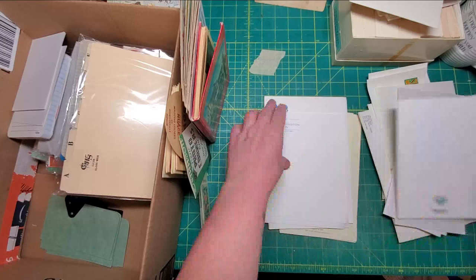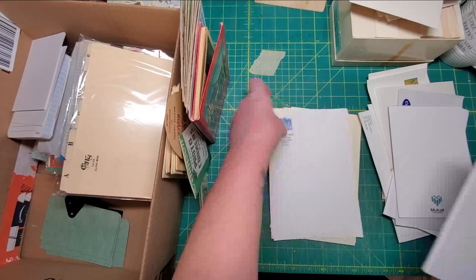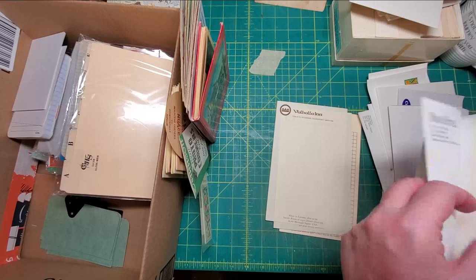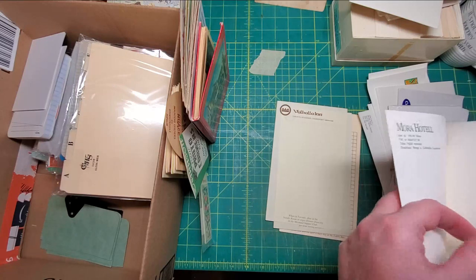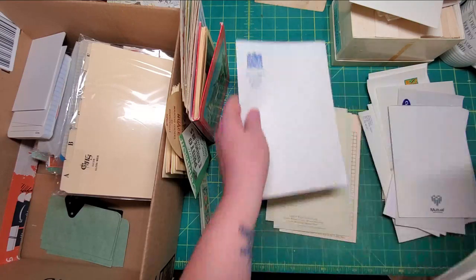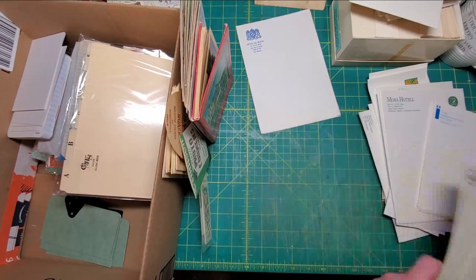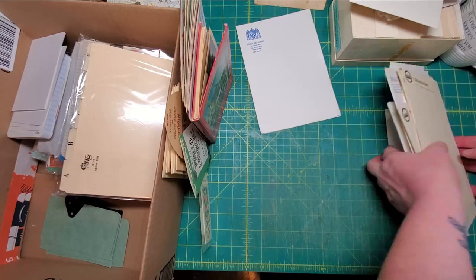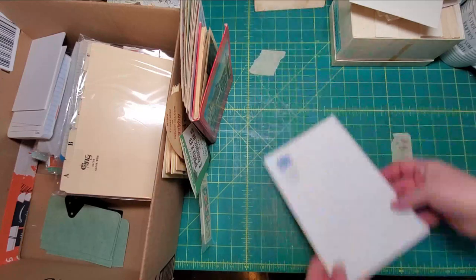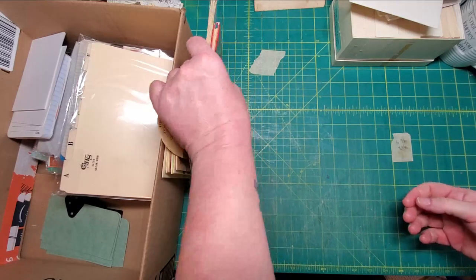This is all that stationery. I like that. I'll keep it. That's going. Okay.